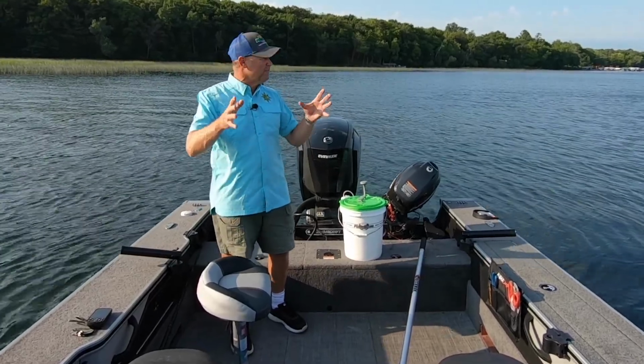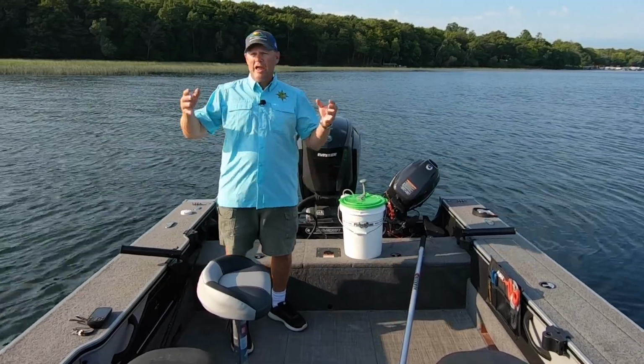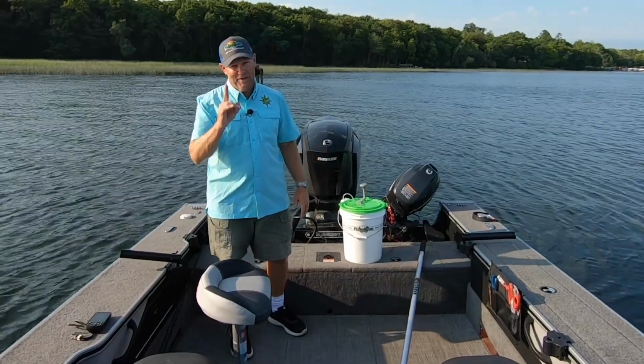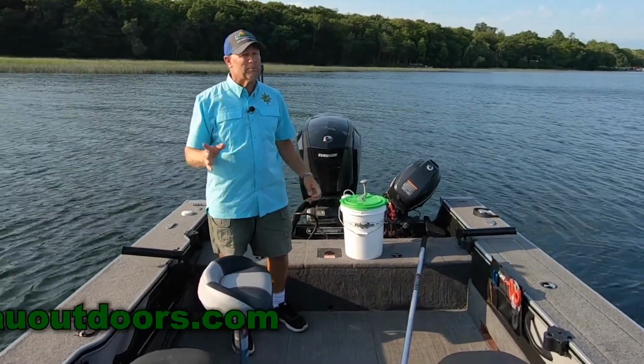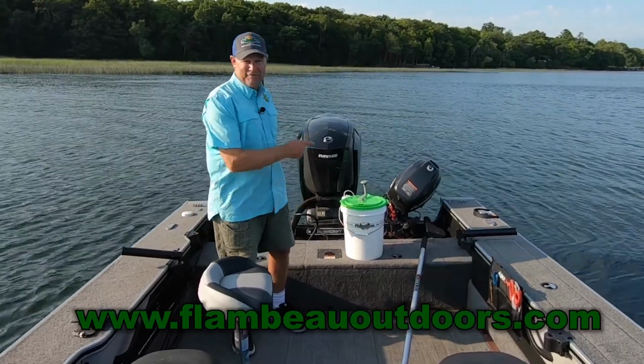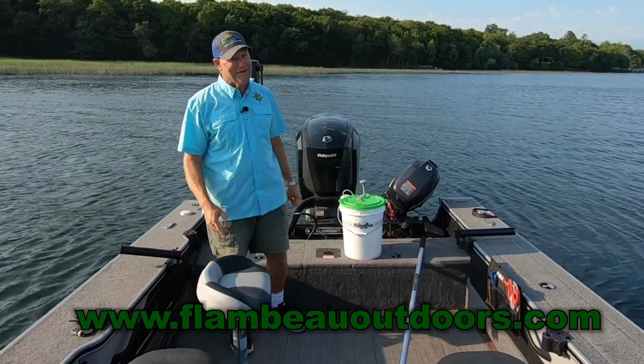If you're looking for a system that's going to allow you to keep your minnows alive, be very functional in the boat, and not have to rebuy every single day, you want to look at the Flambeau Bait Butler system. It is a really cool deal. You can look it up right at their website and everything's there, or you can find them at your favorite retailer. Flambeau Bait Butler. It is a cool, cool, cool tool that I use every single day when I'm bait fishing.